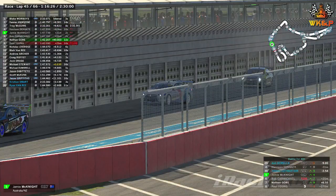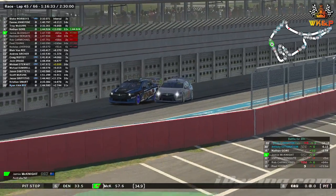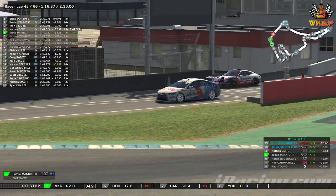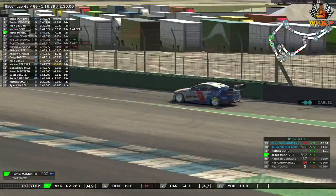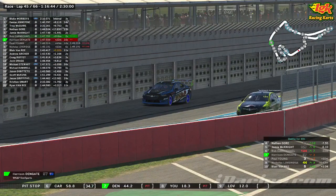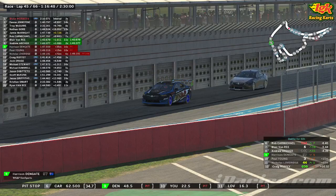Jamie still hasn't left the pits here. Jamie's been in for a little bit. Jamie's moving out now. Maximum amount of fuel. I reckon he is. The old McKnight, he's a fuel save master. I've seen him do it plenty of times. Harrison's still in. A few going past.